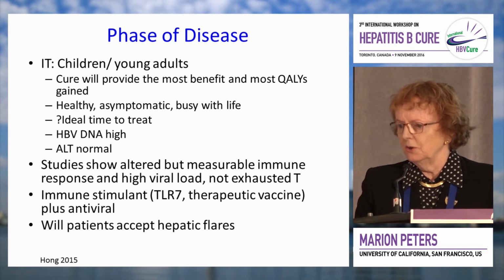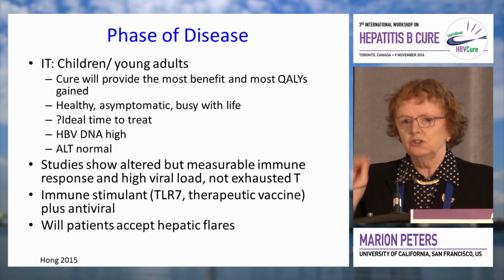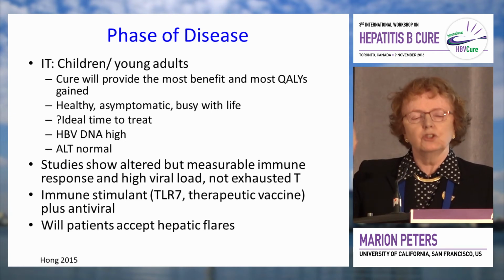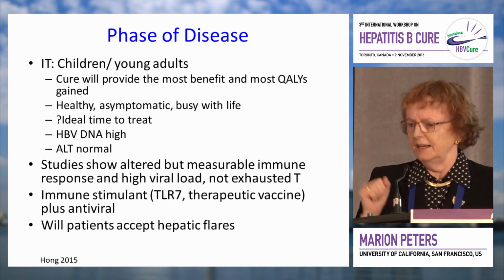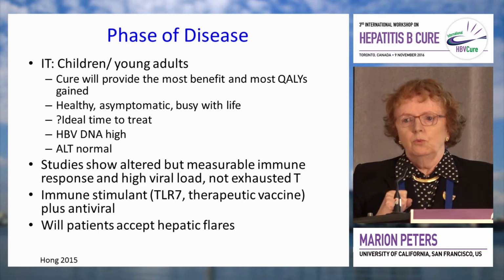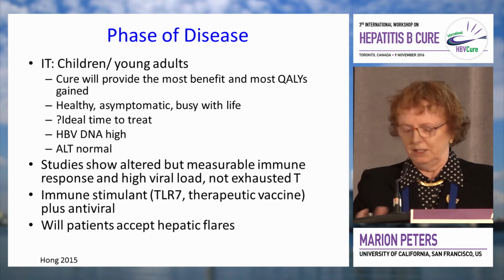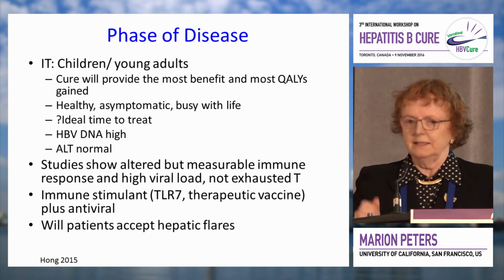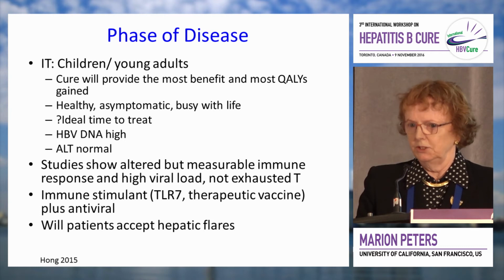It's very difficult. But for them, the HBV DNA is very high with the ALT normal, and studies, as you've heard all day, show altered but measurable immune responses. So they're not exhausted T cells. Perhaps they need an immune stimulant plus a direct-acting antiviral. And perhaps they also need a nuke since their HBV DNA is so high. But will patients or their parents accept hepatic flares? And I think that's the big question. Certainly, patients won't accept long-term therapy. Young people aren't committed to long-term therapy. That's for old people with hypertension and diabetes.